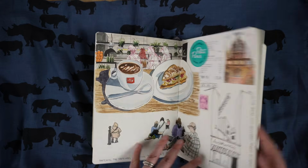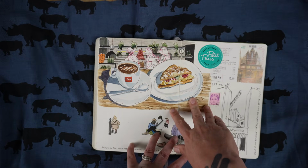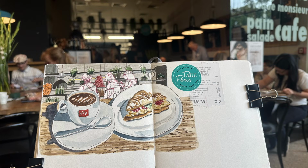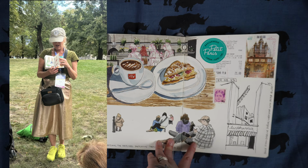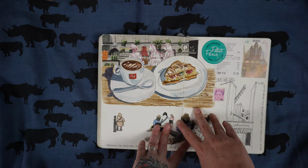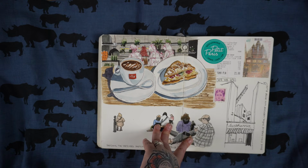And then the next day I did Roisin Curé's workshop, which was excellent. I've followed Roisin for many, many years. I love her sense of humour and I love her drawing. So when I saw she was teaching, I was like, I just have to go to that. And yeah, it didn't disappoint. She's a fantastic teacher. And what a character.